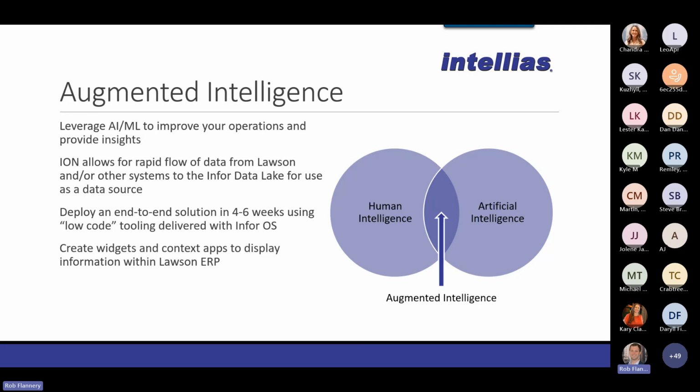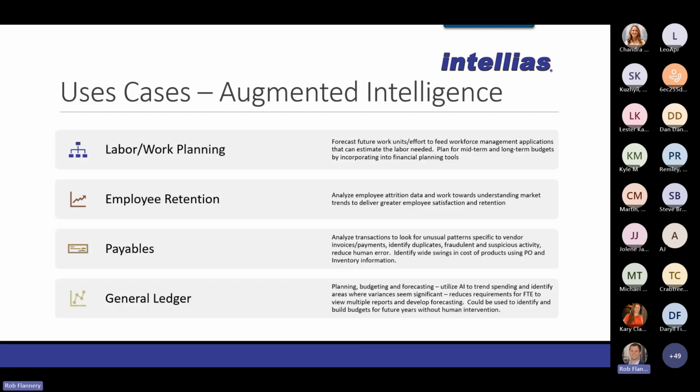So we would potentially build some sort of model, right? And then create a widget or context application to display that right next to the ERP, right? So if we're doing something, and I have a couple examples, on payables, right? So maybe we're analyzing transactions to look for unusual patterns specific to a vendor or the invoices and payments, right? Did we duplicate a payment? Is there fraudulent activity? This could apply potentially to payroll as well. So for our payroll processor or our payables processor, presenting that information inside of or next to the Lawson forms that they're interacting with on a day-to-day basis to help provide quick, rapid insight and deliver value.